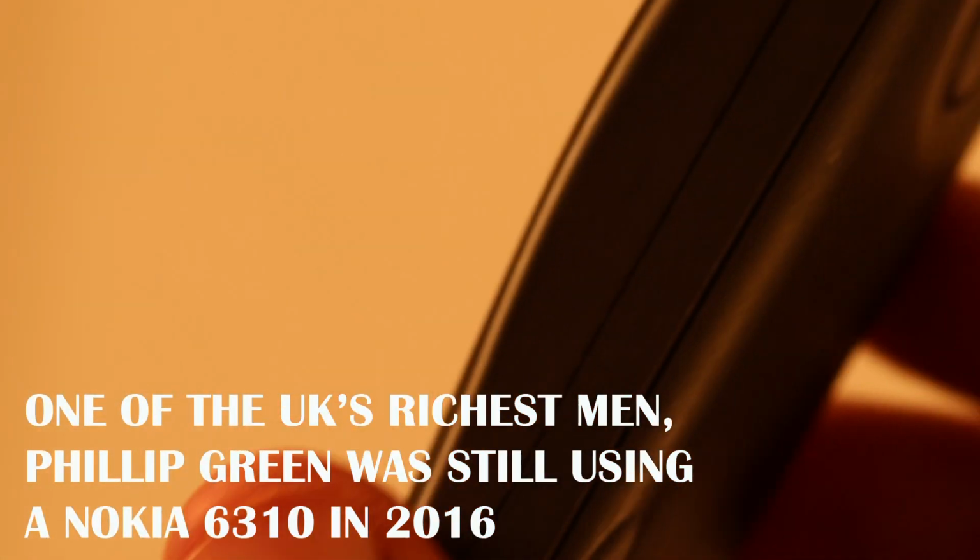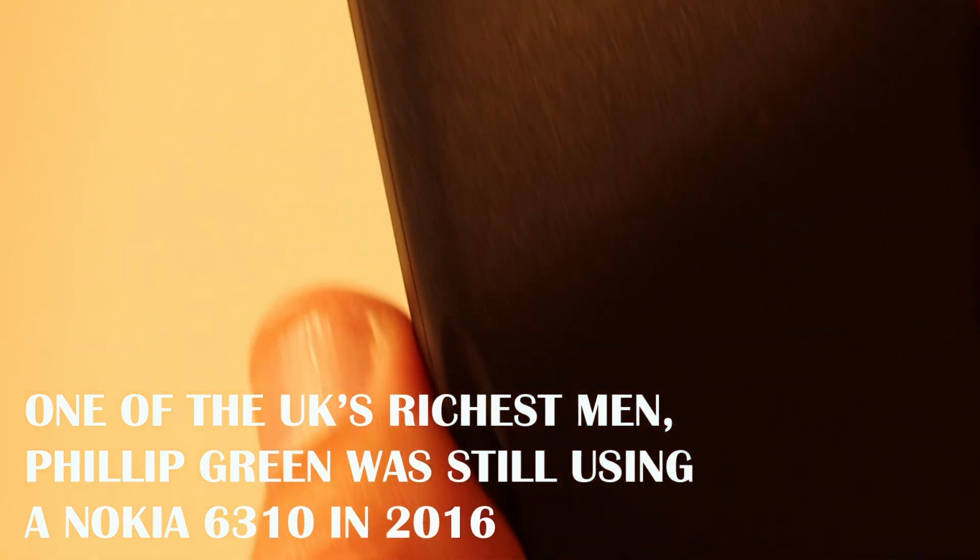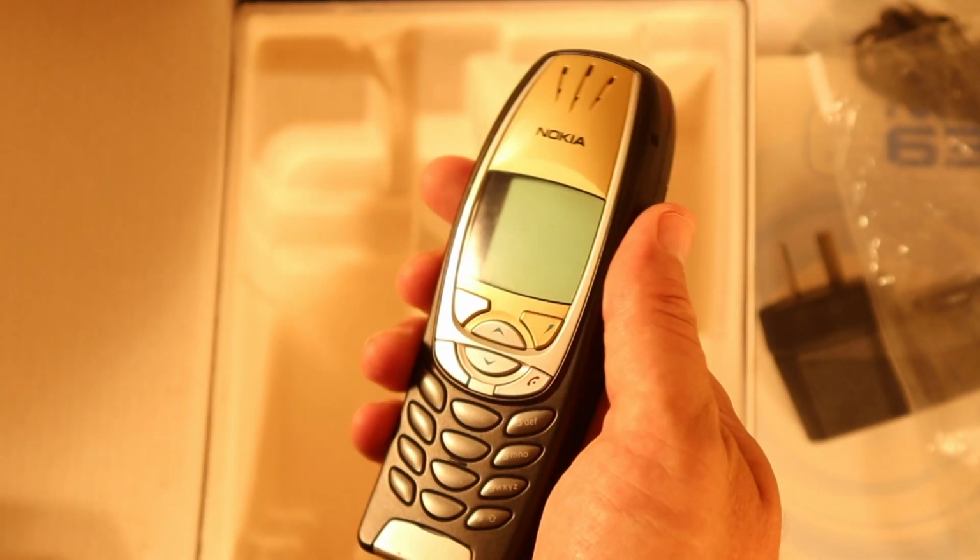So the 6310i might be relegated to the past or the collections of Nokia fans like myself, but it was an amazing piece of mobile phone technology in its day, and it definitely goes down as one of the greatest phones in history.